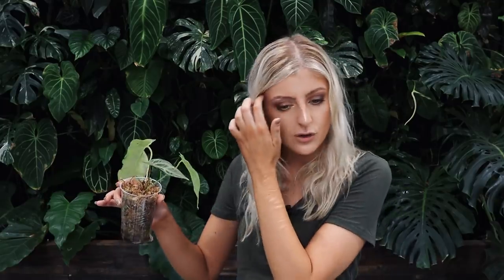But the next plant I have to show you is Anthurium Selby Silver, which I think is a sport of Anthurium Crystallinum. Now then, I put a photograph on my Instagram at some point last year. You may or may not have seen that. And I said, here's a weird Anthurium. I don't know what it is.